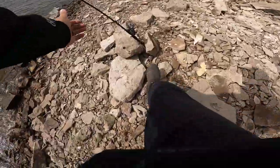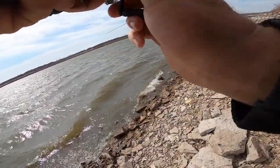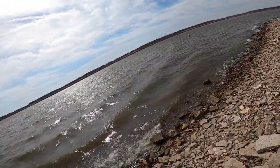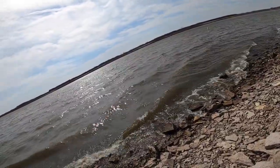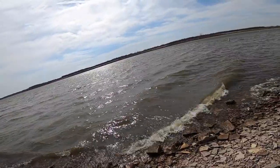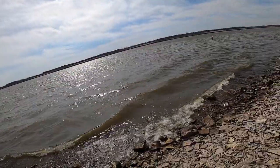Oh shit. That looks like another big one. He's ripping line. Oh, he's going with it. Got him. Yeah, that's another big one. That's a big one. Oh no, he's gonna get near this. He's already up top. He's already up top. Oh God, that's a giant tail. Oh my goodness. Oh my God, he might be bigger than the last one.